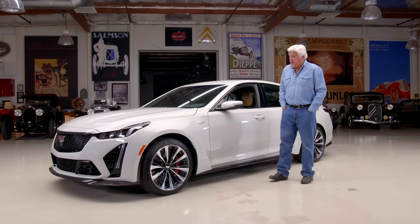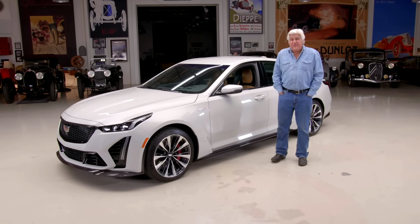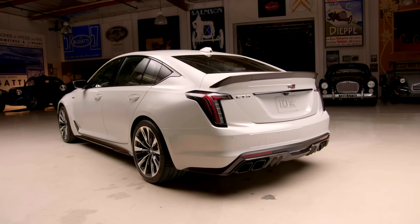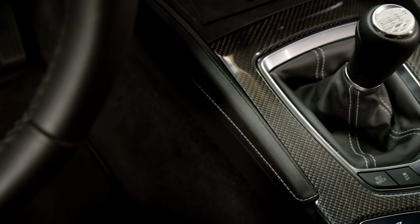Welcome to another episode of Jay Leno's Garage, featuring today a 2022 Cadillac CT5-V Blackwing. This car has a V8 engine, 668 horsepower, and the most amazing part is a manual transmission, which is fantastic.